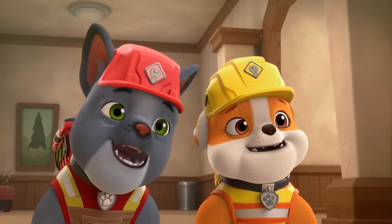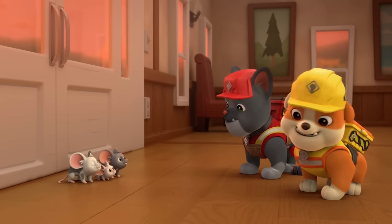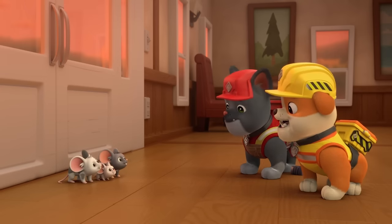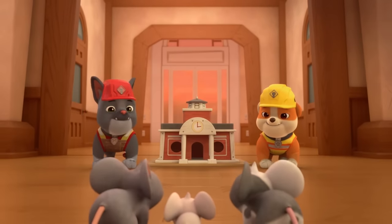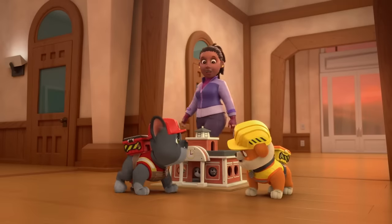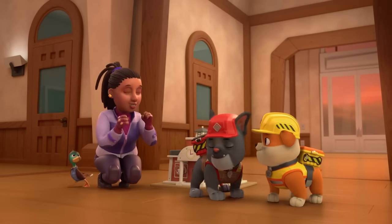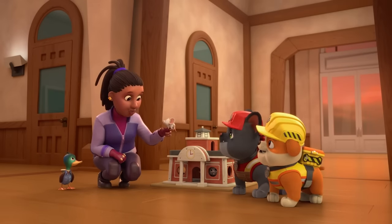Aww! They're mouse buddies! Hey, mice, we built something for you. A mini city hall. Squeaky hall, your new home. Aw, now that is cute. What a great idea. Thank you, pups, for saving the day.